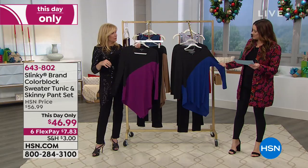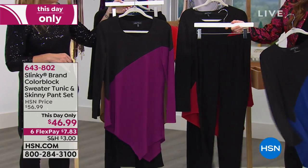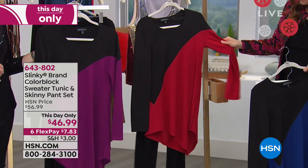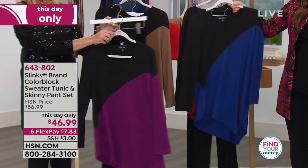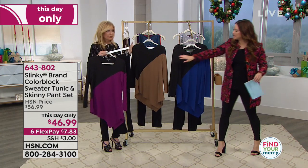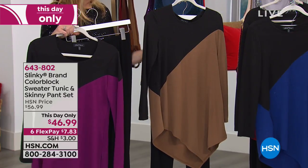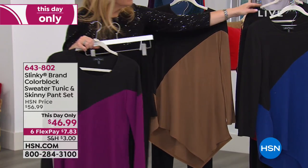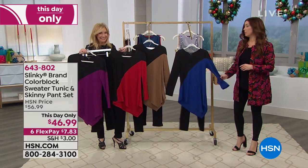So this one is going to be the royal blue back with the black. So there's that top. There's that number one selling skinny pant. Behind that one, this one's going to be the red back with the black. You have the magenta with the black, and your fourth color option is going to be the cappuccino with the black. Which is like a gorgeous gold. It is, it's really pretty. The tunic is 36 inches, the inseam on the pant is 29 inches, and you're ordering extra small through 3X. You do launder this at home, by the way.